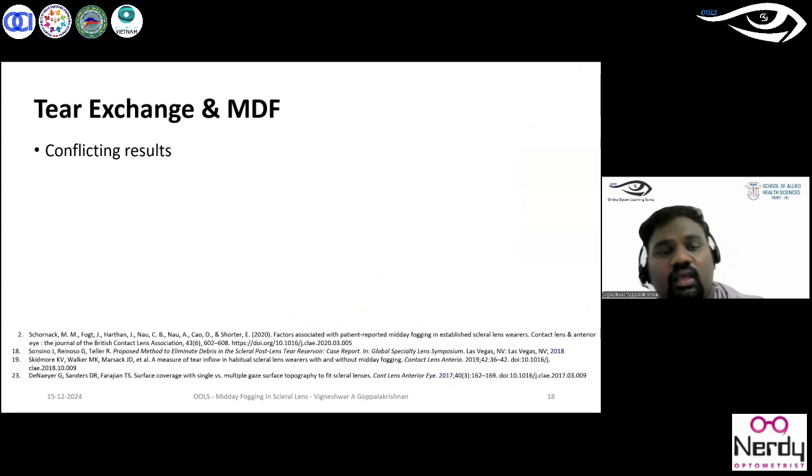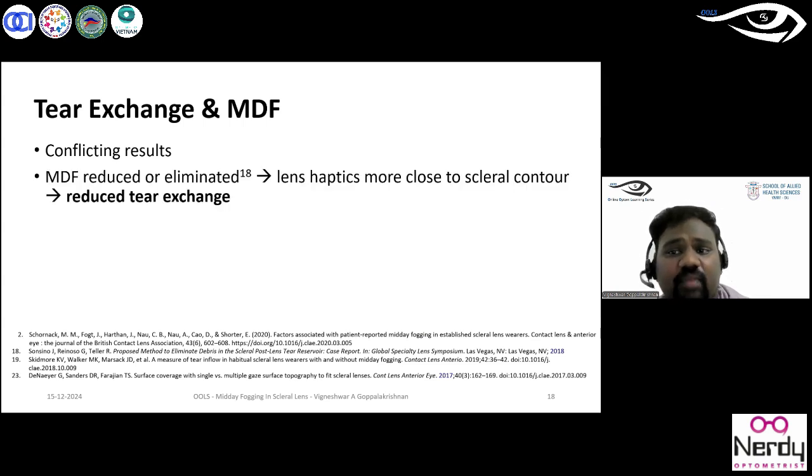And then when it comes to tear exchange as a contributing factor for midday fogging, we see conflicting results in the literature. A few studies suggest that MDF can be reduced or eliminated when the lens is fitted so that the haptics are closer to the scleral contour, and this is assumed to be because tear exchange would be lesser, so that debris does not enter the fluid reservoir from the ocular surface.